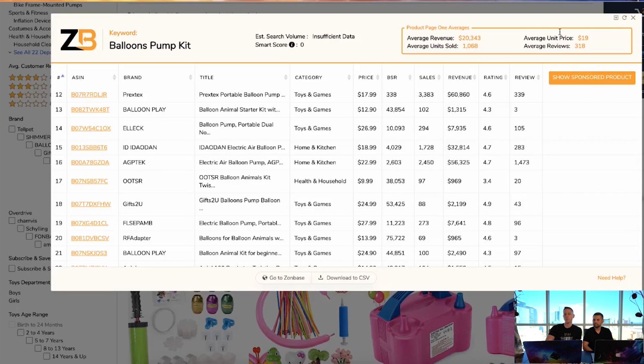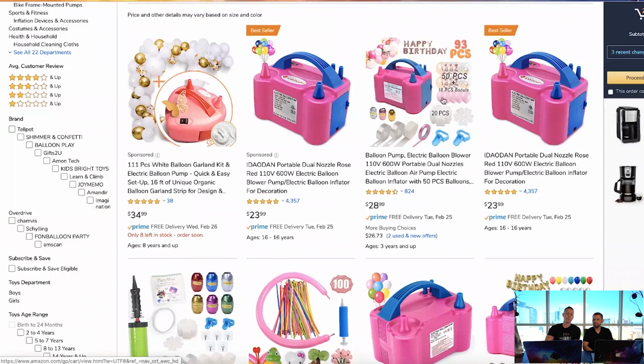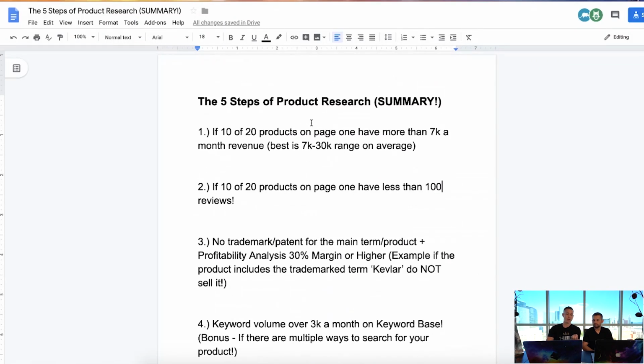And so once we go about and find these products, the next thing that we wanna do is see if this product is going to meet what we like to call the 5 steps of product research, right? The 5 steps of product research are: if half the products or more have more than 7,000 a month, right? 7 to 30,000 is the sweet range that we both like to prevent having to deal with all the nasty sellers. Step 2 is we want to make sure that half the products on page 1, or 10 out of the first 20 products, have less than 100 reviews, right? Because if a product has a bazillion reviews, it's very difficult to compete with that as a new seller.